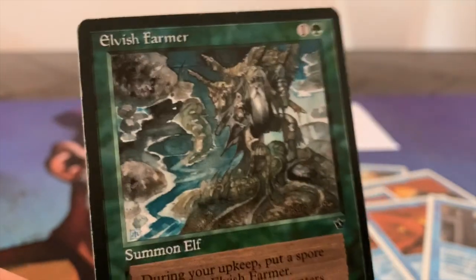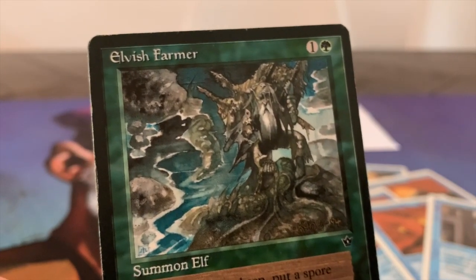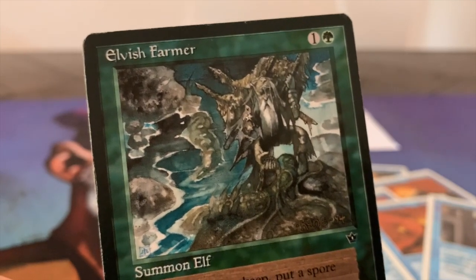I'm happy to have it because this is actually number 4. So I've got this now complete as well. And my whole collection of Fallen Empires is almost complete. I think I'm only 1 or 2 cards away. So it's crazy. So Elvish Farmer. There we go.